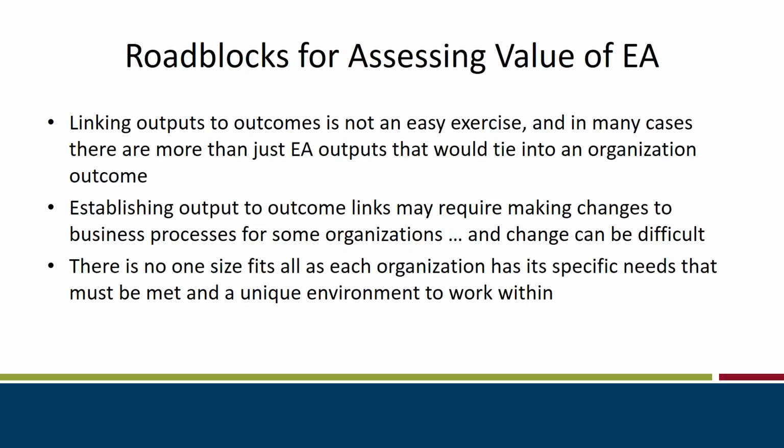The second piece of a roadblock here is that fundamentally trying to link all this out requires changes to our business processes within our organizations to be able to capture the right kind of metrics that we need. And that can be hard sometimes. Just getting people to see the importance of collecting metrics to support the linkages that we want to make can be very difficult. And so that can many times get in the way.